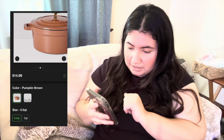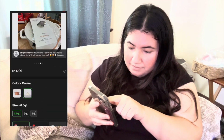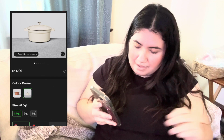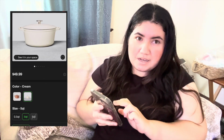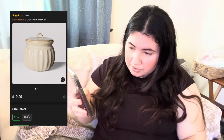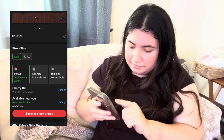It's $15, and then the white one was on sale a few days ago. It was like $7, I think, right? Something like that. And then the 5 quart is $50 for both sizes. And then they have this canister. I already showed it, but it's the canister and it's really pretty.